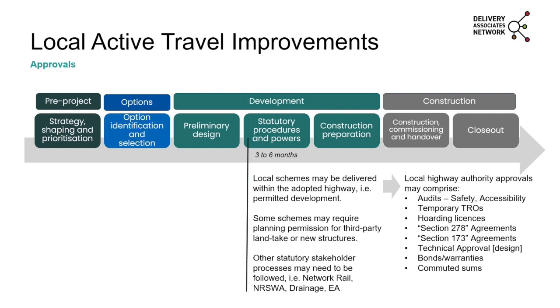And also your scheme at this stage starts to think about what the commuted sums are that the local authority might be looking at. So if you are switching from footway to carriageway, or carriageway to footway, or introducing new street lighting, or introducing new traffic signal equipment, there is usually a standard table from the highway authority that will set out what amounts they would be looking for to maintain that for a certain lifespan, usually about 40 to 60 years, depending on what's being put forward. So there are further considerations there, and the earlier that is thought into the design, the fewer risks there are on the risk register for the scheme moving forward.